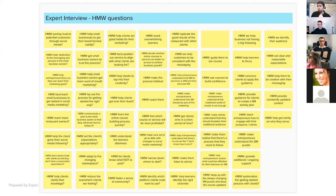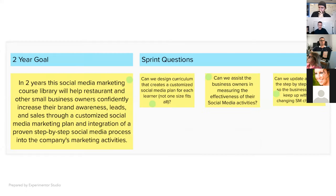So I'm very happy with the result we got for this exercise, as well as for the next part, the two-year goal and the sprint questions. We've been able to formulate a pretty ambitious goal along with some very realistic sprint questions. These are the goal and the questions that have been selected once again by the decider. That's why you see those green or greenish dots on them. That's the mark of the decision. They have been picked or decided by the decider.